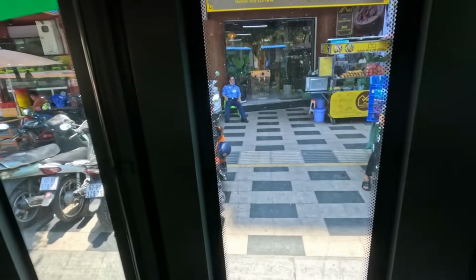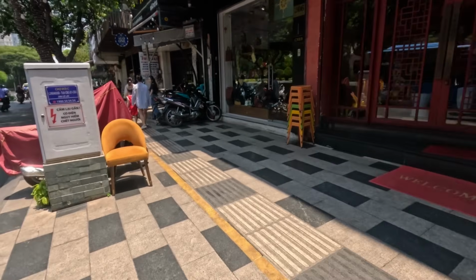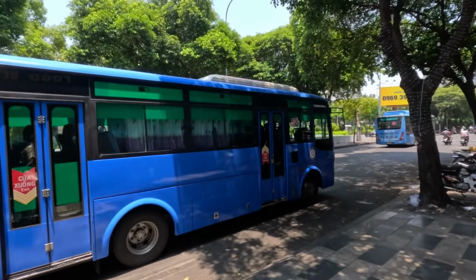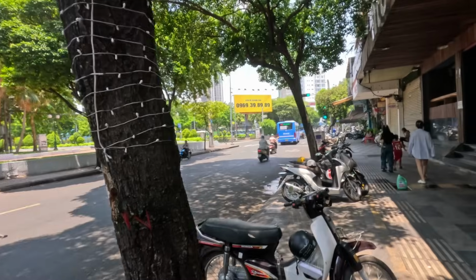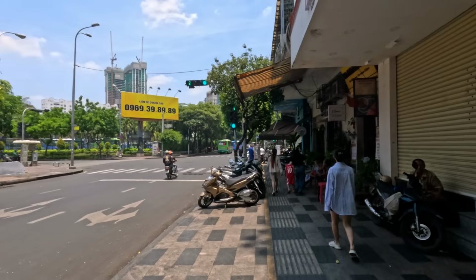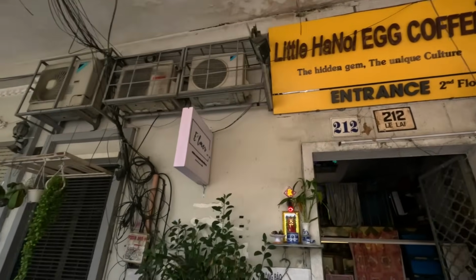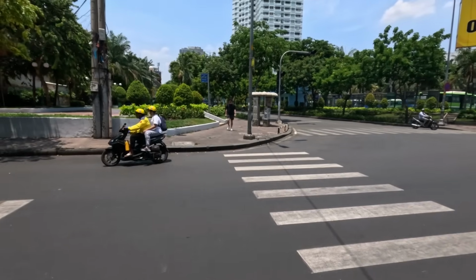Back right at the park where my hotel is located. So I'll be getting off at the very next stop. And here we are, and there goes bus 52. No problems at all. This place right up above me, the Little Hanoi Egg Coffee place, is sort of becoming a regular landmark for me. I keep coming to this corner so I can cross over here to get to my hotel across the park.